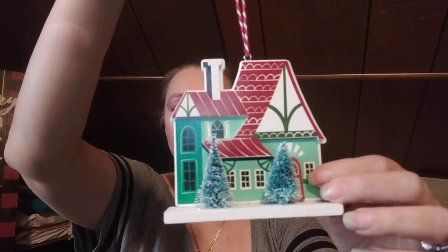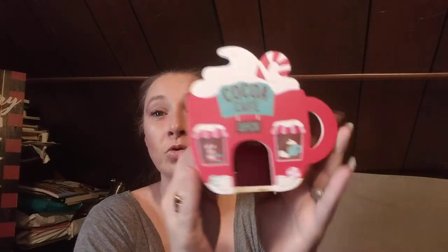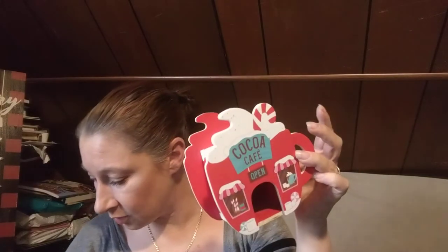These were 60, this one was 60 cents. This little house. I ripped the tag off, so I will have no idea. It's a cocoa cafe to go with my what? Cocoa bar. Crazy Crafty Queen's gonna do a crazy crafty cocoa bar. Hot cocoa, coffee, tea, me. Don't fall.